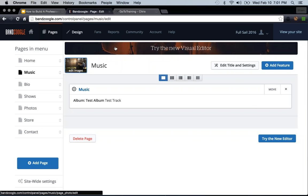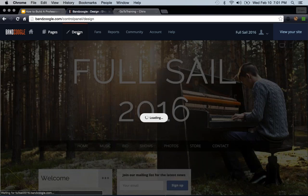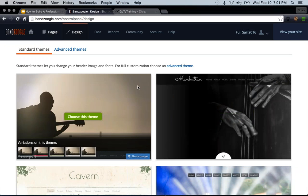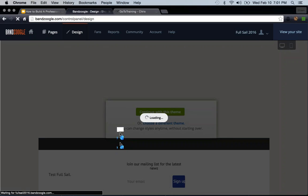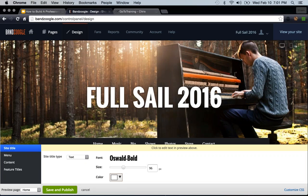And I'm going to take a look at the Design tab. Again, a lot of this is going to be changing, but I'll just give you guys a sense of what you can do with the system now. I'm going to choose a different theme just to show you how easy it is. Let's say I want to use one with just a full header image. Click that, say yes, continue with the theme, and you have a new theme.